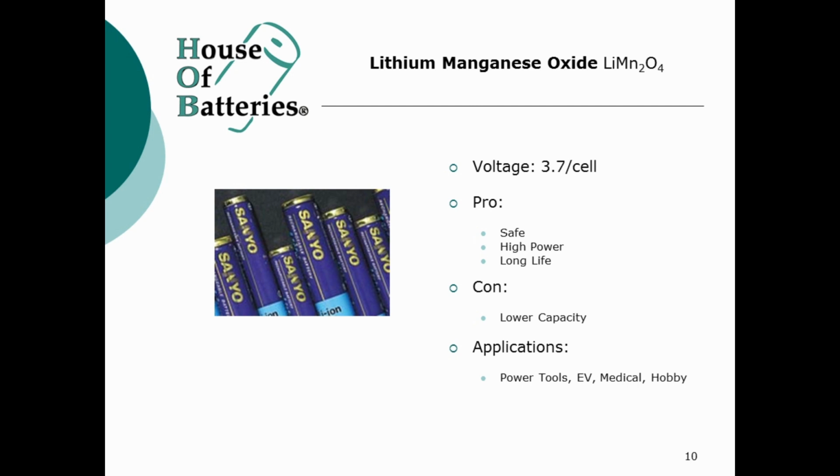Lithium manganese oxide or spinel cells were developed later in the 1990s as an alternative to the lithium cobalt oxide and its perceived deficiencies, particularly in the area of discharge rate capability. Because the manganese oxide cathode yields a cell with lower impedance, the manganese or spinel cells have a better fast charge capability and better high rate discharge capability than the lithium cobalt oxide cells.